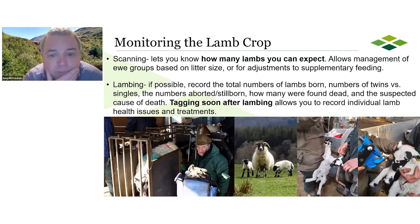And Bobby mentioned scanning, which started in the 1980s. Certainly scanning is very important to give you a good indication, not only of how many lambs you might be expecting from a particular flock or a particular heft or part of your flock, but also allows you to make management decisions to put ewes carrying different numbers of lambs on different parts of the farm or feed them differently.